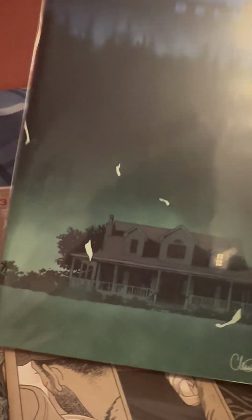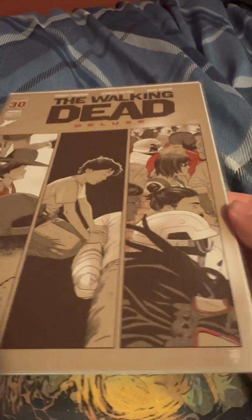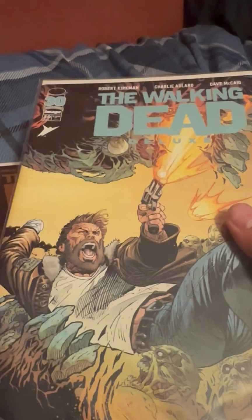Charlie Adlard, I think this is also a wraparound. And we have this one that's like Carl throughout the years in the book. So we have the beginning volumes where he gets a hat, the second moment, and then later on where he's in the Commonwealth. It's a spoiler cover, and I just realized that now as well. And we have this wraparound, I'm pretty sure. I can't remember who's on the back. Don't know if I should get it. Yeah, we'll get this one out.